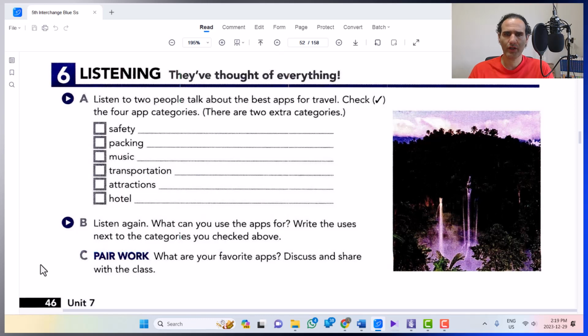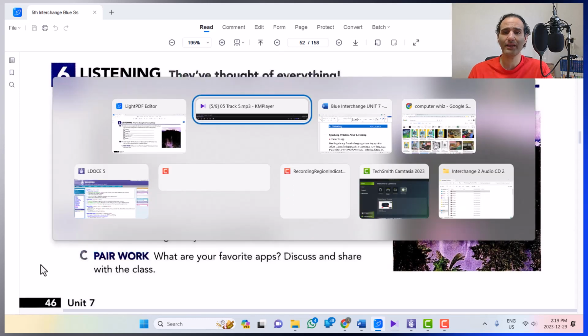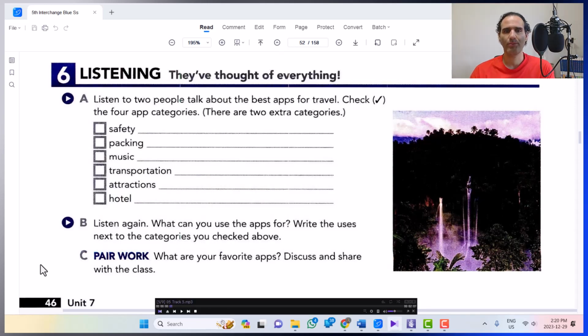So let's listen to the part once, non-stop, for a general understanding, the gist of the idea, and then I will go sentence by sentence or pause it for you. Right now I'm playing it for you. Please listen, take some notes, and after that give me a summary of that, okay? Page 46, Exercise 6. Listening. They've Thought of Everything. Part A. Listen to two people talk about the best apps for travel. Check the 4 app categories. There are 2 extra categories. The categories here are: safety, parking, music, transportation, attraction, and hotel. Which ones are the odd ones out? They are not covered.